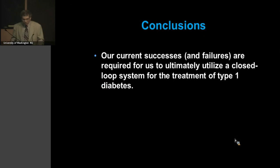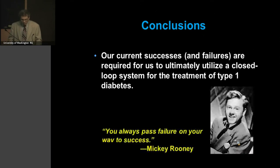I would conclude that our current successes and failures are required for us to ultimately utilize a closed-loop system, at least for the treatment of type 1 diabetes. We have made some mistakes, and perhaps I can end this grand rounds with this very appropriate quote from Mickey Rooney: "You can always pass failure on your way to success."